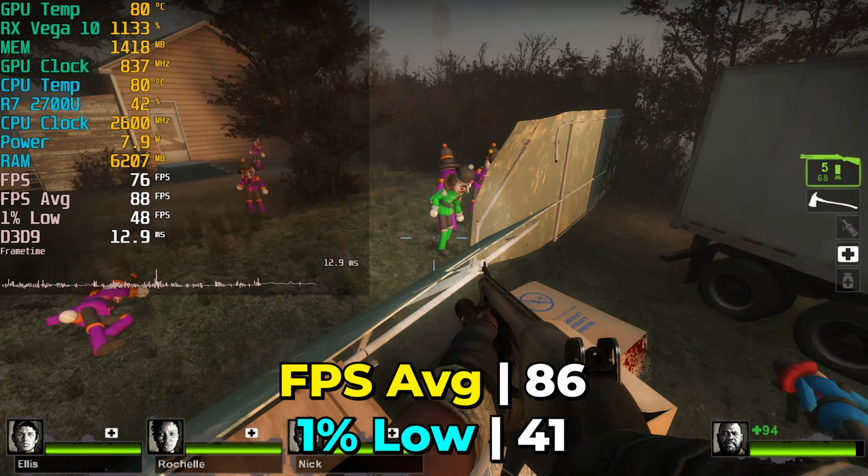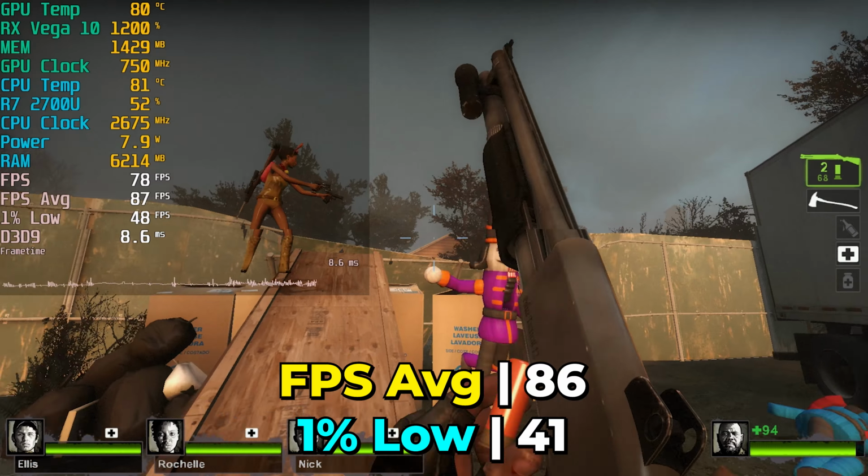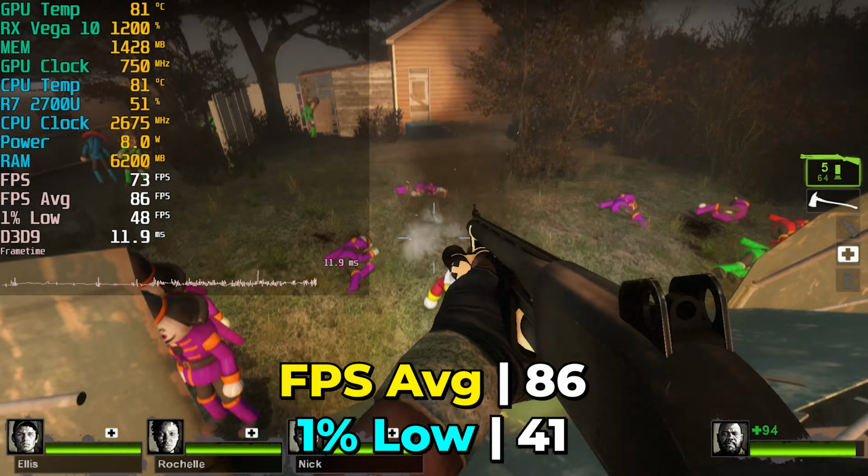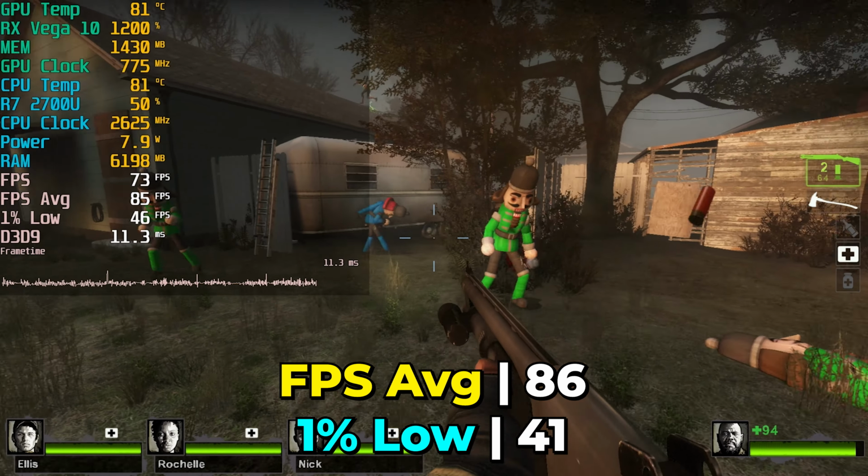So while we are running this with the high graphics settings, it's a lot less impressive. When it's so old, the 1% lows dip below 60, and you have to have anti-aliasing off just to even get those sub 61% lows.